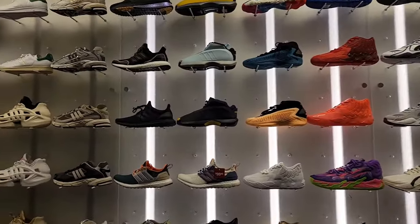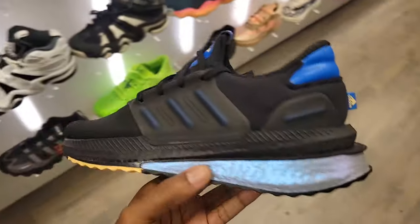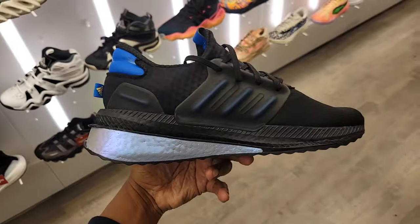Then we got the wall over here with all the Adidas stuff. We've seen a lot of this stuff before. This one I haven't seen though. This one with the iridescent on the boost, you can never go wrong with that. $160 on the retail for these.